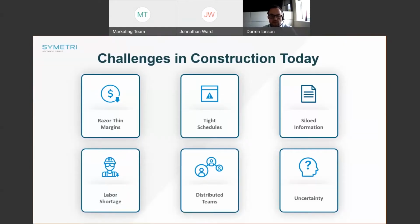Now, as we talk to our customers, we hear over and over again about the challenges they're facing day in, day out. The construction industry is known for traditionally low margins, so even the smallest mistake can make or break a project. Projects are becoming increasingly complex, yet the schedules keep shrinking. So it's no wonder that 98% of mega projects experience delays.